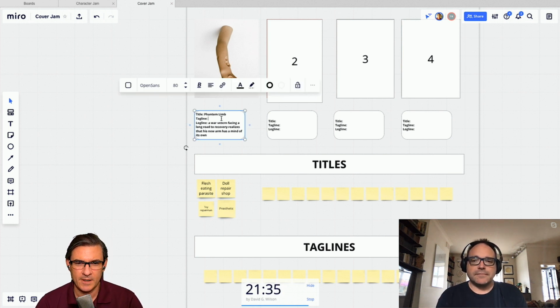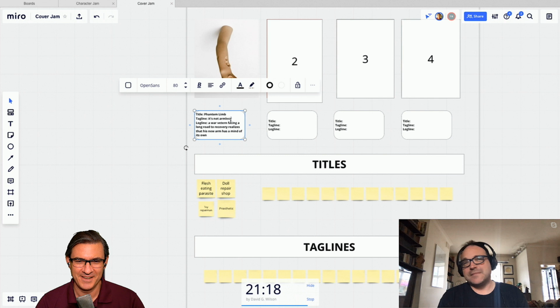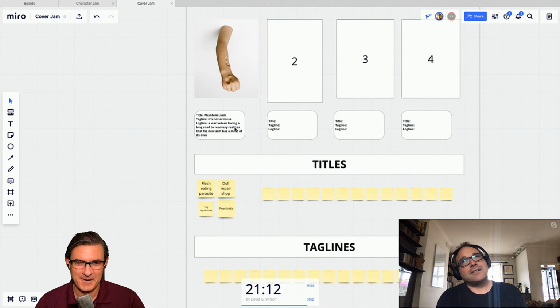That's cool. Okay. And give me a hand. Let's see. No, we can't. Sorry, the puns. Armless. It's armless. Oh. It's not armless. Armed and dangerous. Armed and dangerous, yes. Lend me your hand.